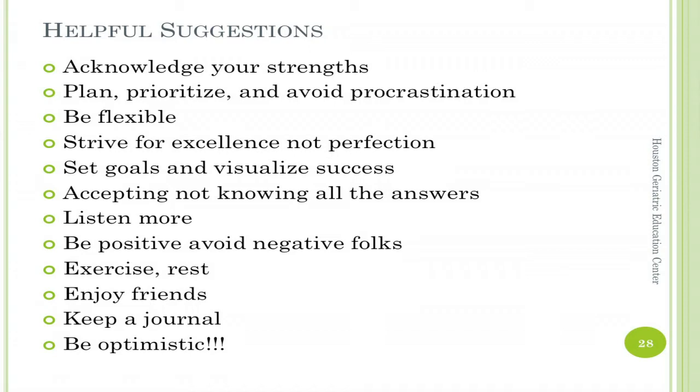Be flexible. Sometimes things get in the way of accomplishing our goals, but know that we have the ability to handle that. You want to strive for excellence, but not perfection. Sometimes being excellent is good enough, and perfect is not attainable. You want to set clear goals and then work toward them. Set your priorities and visualize successful achievement of those priorities.